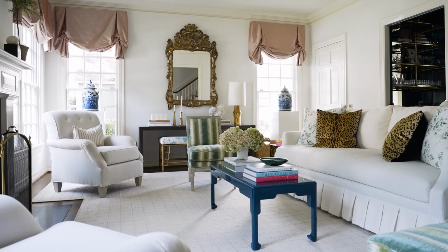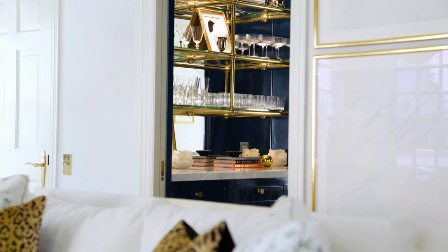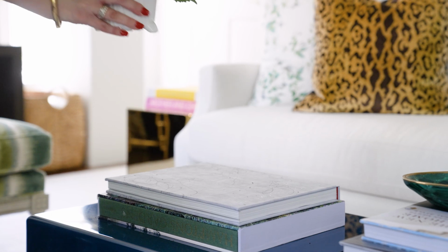Today, we're in my formal living room where I love to entertain. It's great that it's right off of the bar as well as across from our dining room. So when we're entertaining more formally, this is naturally where we end up.